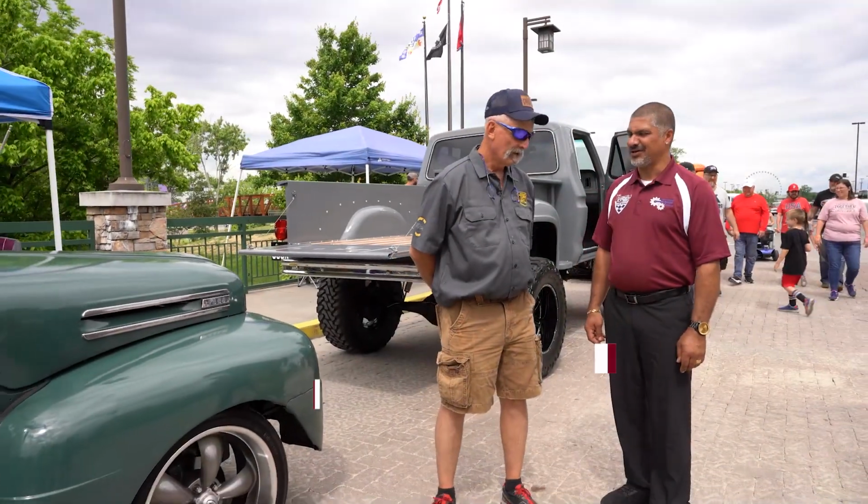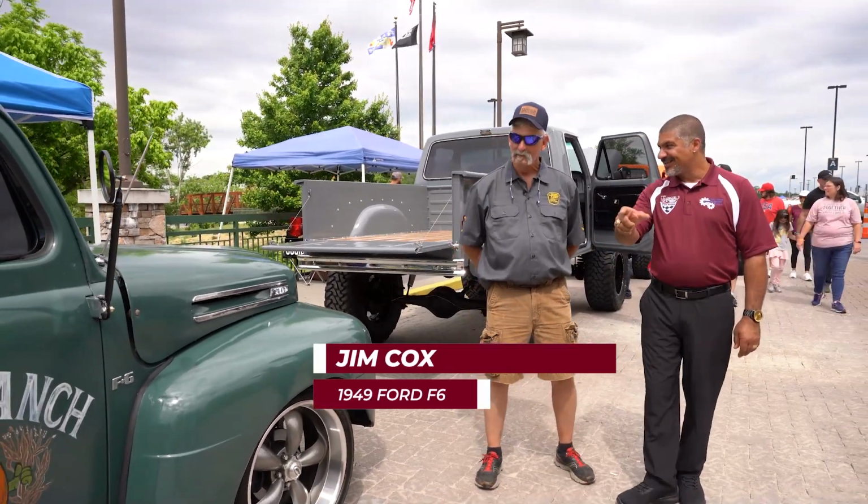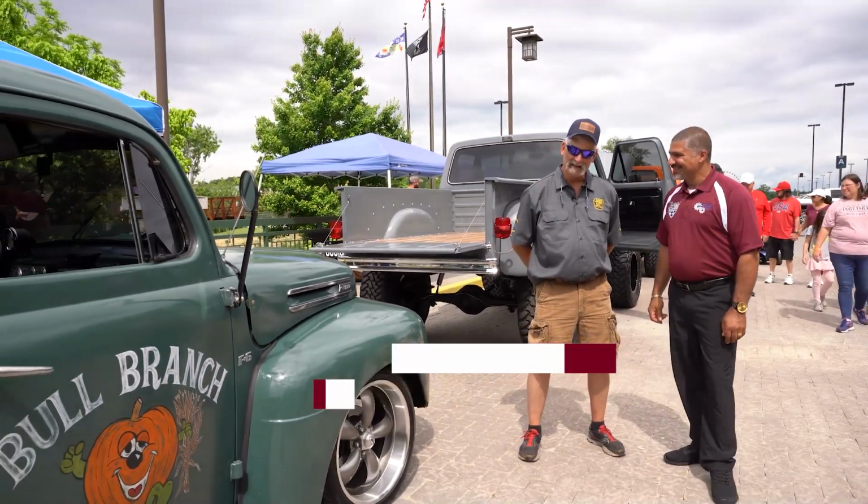Jim, what a beautiful truck. I noticed it from a distance. That rear wheel is so eye-catching, right? Thank you. It's an eye grabber.